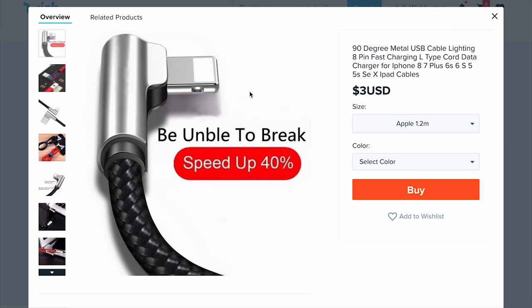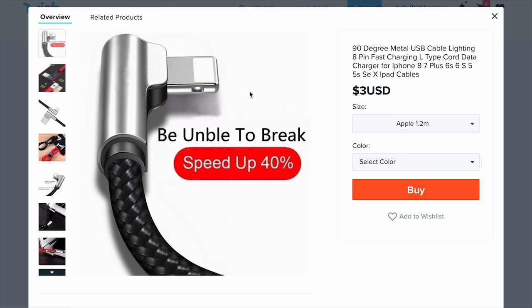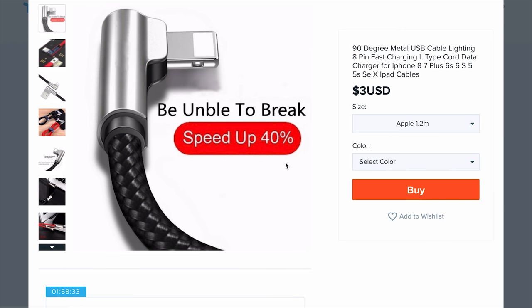I type in stupid. Kind of interesting. Unable to break. Speed up to 40%. I don't know how a lightning cable that definitely isn't made for iPhone certified is 40% faster at speed what? Data? Power? We'll find out. For $3, you gotta love it.